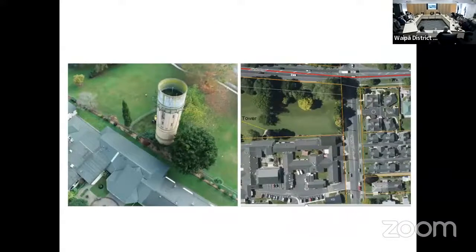Through you, Jim, can I just ask a question around that map? That yellow boundary looks like it goes sort of through the middle of it. Is that not quite right? I don't think it's rectified accurately in that image. Right. You can be comfortable that it's close to the boundary but not over the boundary. Thank you. Good question.